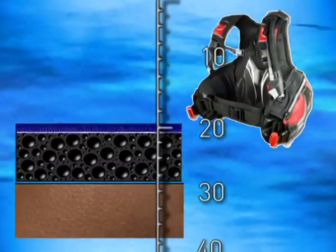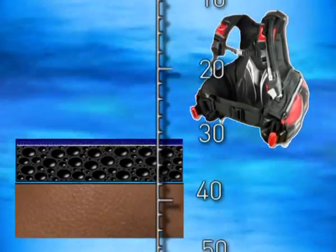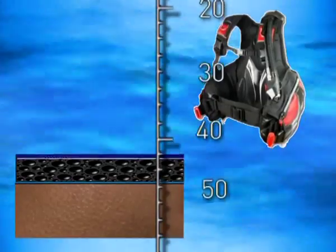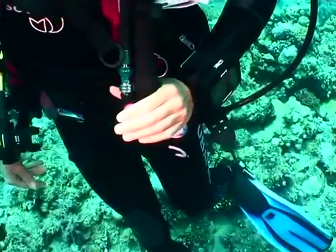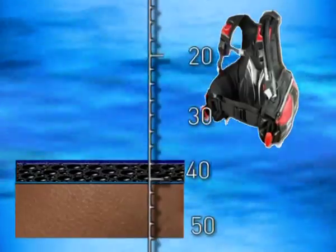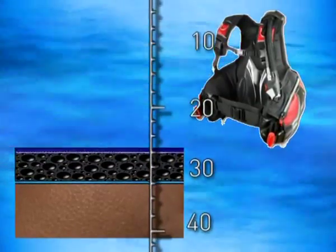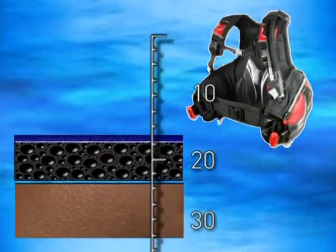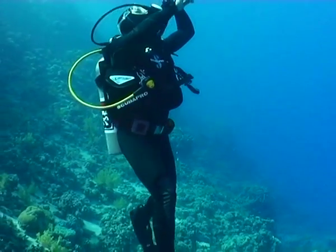However, this equilibrium is not constant, because if the diver descends, the reduction in volume of the compressible equipment produces a decrease in the lift, causing a negative condition of buoyancy that must be compensated for by putting gas into the buoyancy compensator. As you ascend, the increased volume of the compressible equipment produces more lift, therefore a positive condition of buoyancy, which has to be contrasted by dumping gas from the buoyancy compensator.